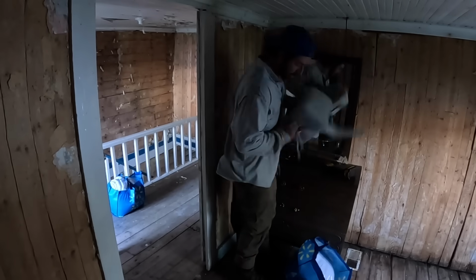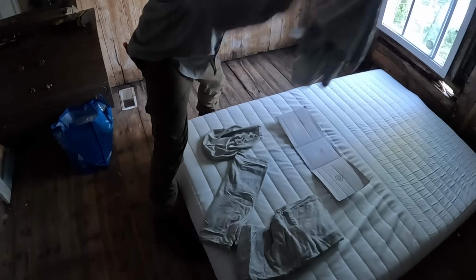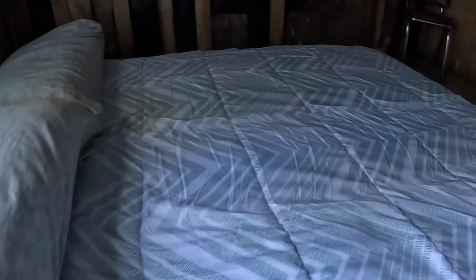I even got some brand new sheets. Ooh, brand new sheets, brand new pillow. How you doing? Oh yeah, I love it. Fitted sheets in the bag. This bed is by far the cleanest thing in the house right now.